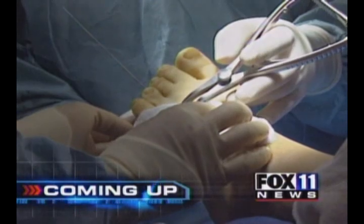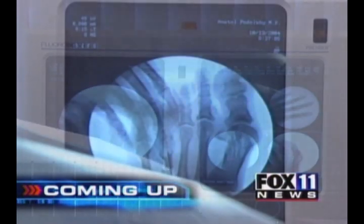Foot surgery for vanity. The latest trend in plastic surgery, the obsession with perfect feet. 3 out of 4 Americans will have trouble with their feet sooner or later, but for some, it's not how their feet feel that matters, it's how they look. And many people go under the knife just to get that perfect look from the ground up.